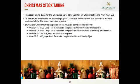Christmas stock taking, again, this would be a slide I'd print out for the office and for the kitchen. The idea behind this was to change it to make your lives easier and to give you more time to spend with your customers and in the kitchens and try and make the Christmas experience best for the customers. So during the Christmas trading period, the times for stock taking are as follows.